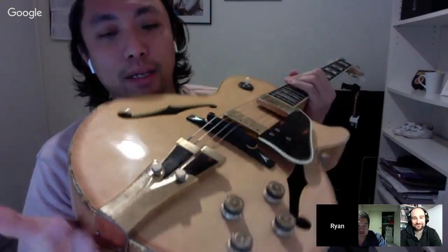Sometimes old guitars do this where the binding crumbles. I don't know if you guys have seen this on archtops, and this one definitely has that, but it just sounds great. Spruce top, maple back and sides, maple neck, ebony fretboard. Just a great playing guitar.